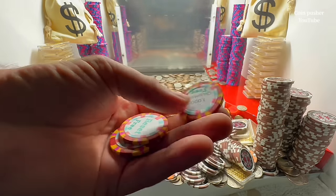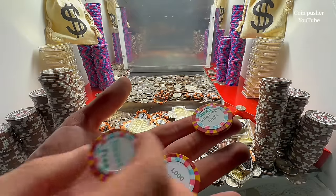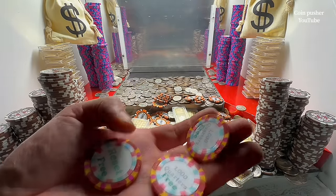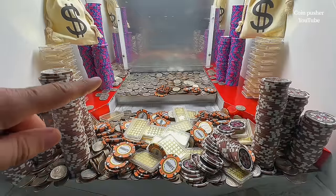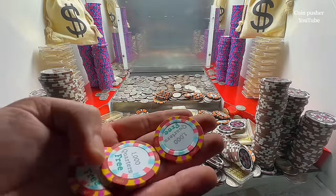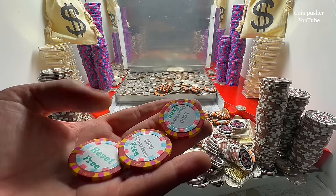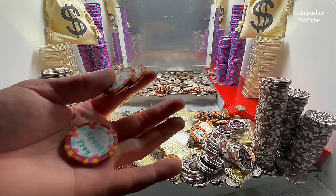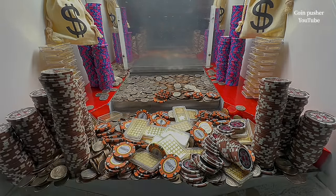Oh my, we got the reset chip. Let's see what we get. Oh sweet, we got 2,000 free quarters and a free reset. The free reset will get us the stuff that's on the red shelves and the 1,000 quarters. Well, it is what it is. You get 1,000 extra quarters. So I'm gonna go turn those in and get our 2,000 free quarters. We'll turn this in later on.